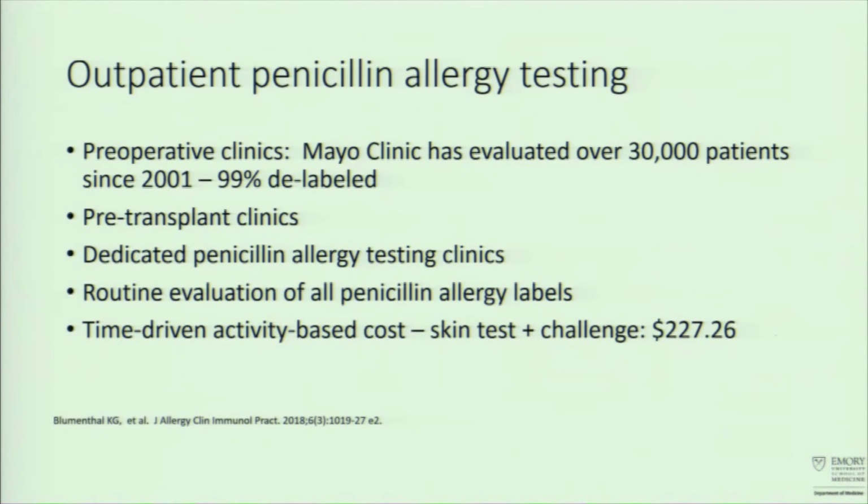Similarly, there have been several outpatient service lines set up now for penicillin allergy testing in several different settings. For instance, in perioperative clinics, Mayo Clinic has incorporated penicillin skin testing as well as challenges into their standard perioperative protocol. To date, in the past 20 years, they've evaluated more than 30,000 patients, and 99% of them have been delabeled. Similar setups have been incorporated into pre-transplant clinics. Some allergists actually have dedicated penicillin allergy testing clinics where they will skin test and challenge up to 6 to 10 patients at a time in a half day.